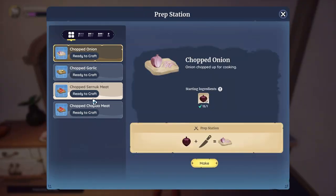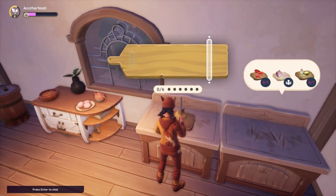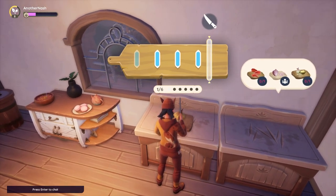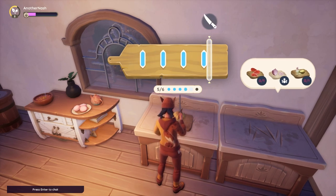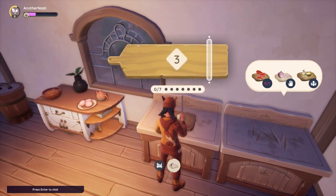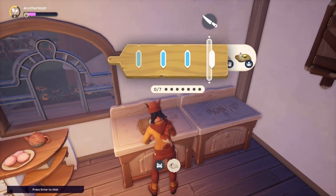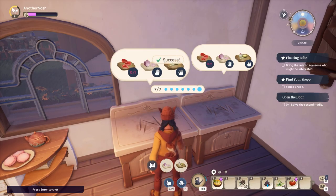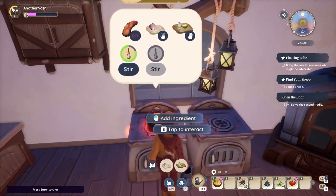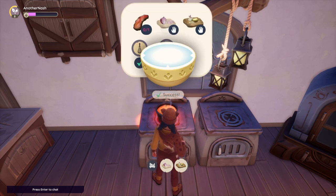Let's come over here and let's get everything chopped. We'll do the onions first. We'll do the bacon last because that cooks pretty quickly. If I can get this on the first try, that would be fantastic. Beautiful. Okay, let's do the garlic next. And then we're going to have to go stir in just a second. Focus, Nash, focus. Don't lose this one. Beautiful. Okay, yeah, we need to go stir this. And then we should be good to go.